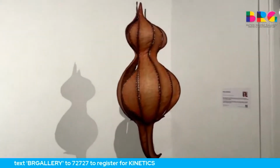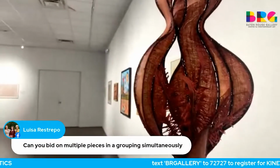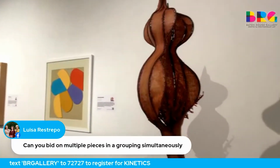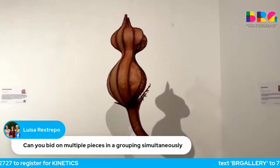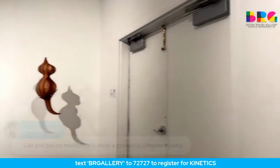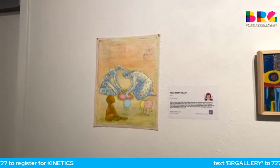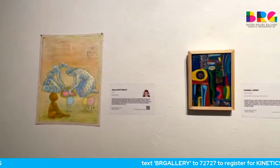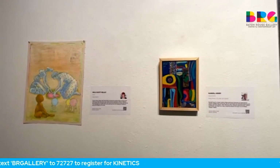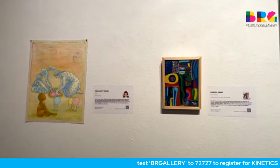This next piece is a suspended sculpture from Anne Boudreau. We have a question. Can you bid on multiple pieces in a grouping simultaneously? Absolutely. And that is where the max bid feature really comes in handy. You will be able to bid on multiple pieces within a group, but once the bidding closes, or once we start the closure process for a group, it may be tough to go back and forth between pieces. So that's where the max bid feature allows you to give yourself a little protection when you're planning out your bidding. But you can absolutely bid on more than one piece within a group.